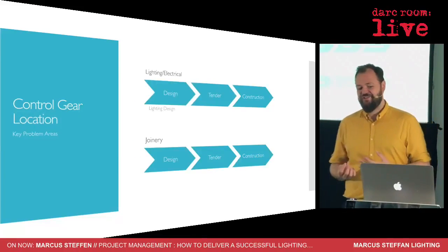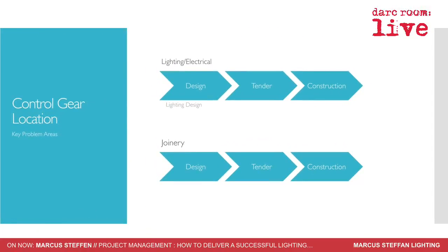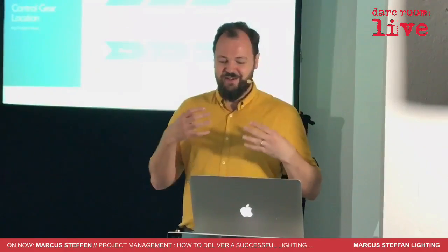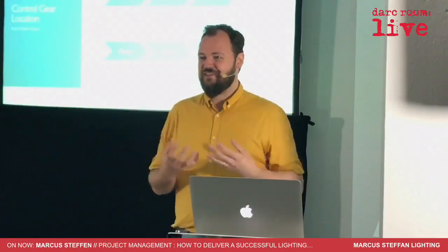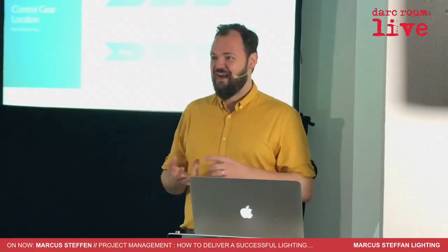Next, we have control gear location. So all of this control gear, all these accessories need to be hidden somewhere. And when you hide them away, they need to be accessible. Now, when you go through the design process and start construction, often lighting and the electrical design runs in parallel to joinery design. And you want to hide a lot of this control gear in the joinery in that property, okay? But often it's not discussed with the joinery company how you're going to access this, how you're going to maintain it, how it's going to be wired in, how much space has been allowed for it.